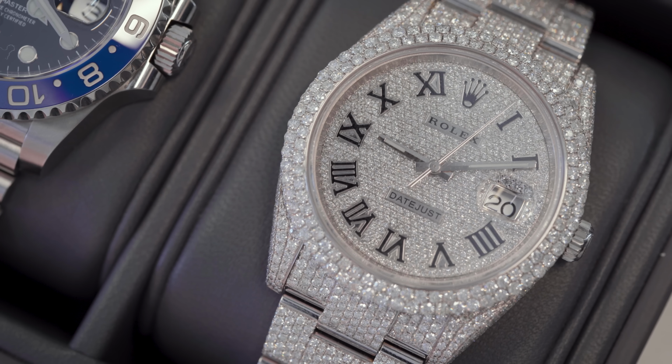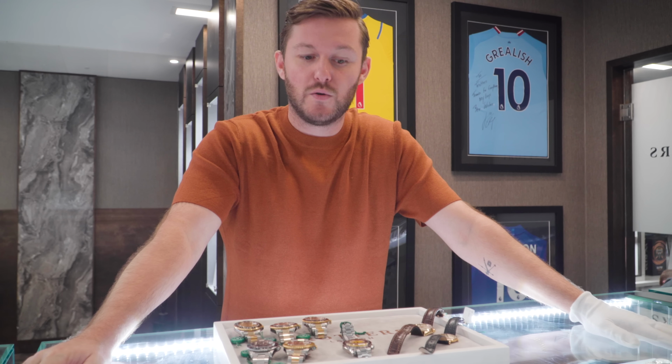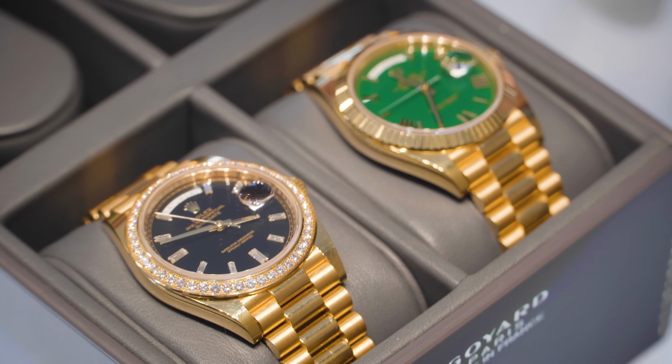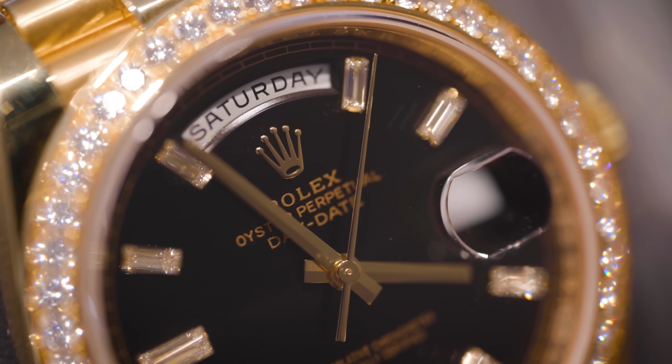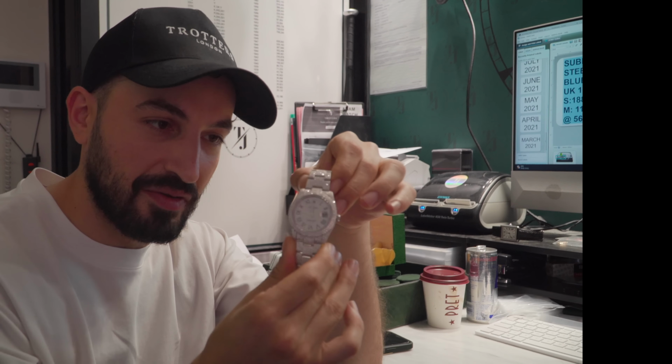Got a customer that's actually flying away over the weekend, can't get it set up in the time frame that he needs it for, so we're going to see if we can actually source one. All of you guys know us for some vintage pieces. You've got the new Stella Green, and then you've got the factory RBR with the black baguette diamond dial. We've got the watch, and we'll be giving him a call just to give him a surprise.